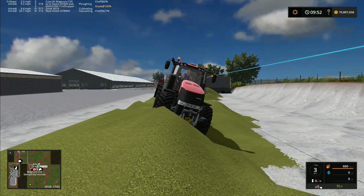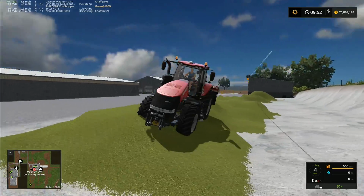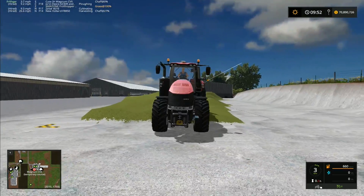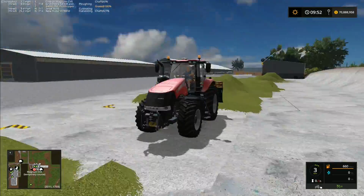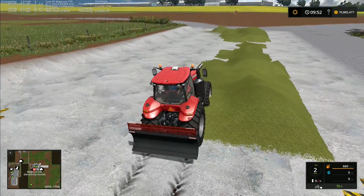Oh, it's moved. So it does. It just alters itself ever so slightly. It'll just go backwards and forwards until such time as it manages to correct itself, and away we go. That is fantastic. I'm really pleased with that.